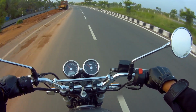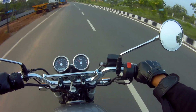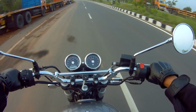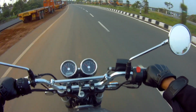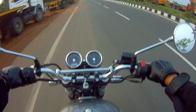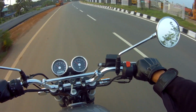And things like pillion comfort can be discussed further. Due to the raised exhaust, the exhaust gets really hot, at least during this initial period. It's believed the heat will come down after maybe the first service. The heat will considerably come down as per other ownership reports.